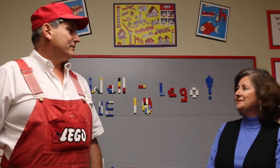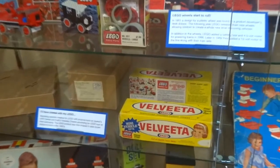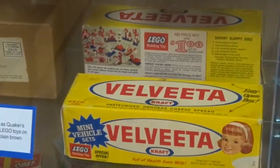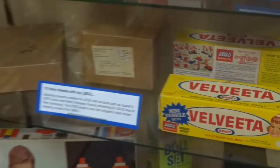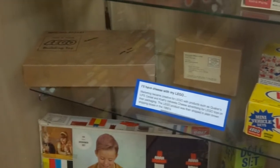Oh, you're kidding. Well, no. Cheese. And we actually have an example of the box set in the museum, and we have an example of the Velveeta cheese box that we took the back off of and mailed in.